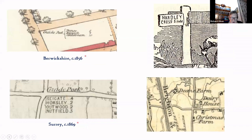I referred earlier to the question of showing distances on guideposts. Here is the Berwickshire guidepost from the copy on the NLS website, where you can see that there are 3 distances shown to Duns, Berwick and Coldstream. A peculiarity of the 6-inch and presumably 1 to 2500 mapping of the area southeast to Redhill in Surrey is the showing of a guidepost with distances, which even managed to get itself by the late 1880s onto the 1-inch map, as you can see from the specimen bottom right.